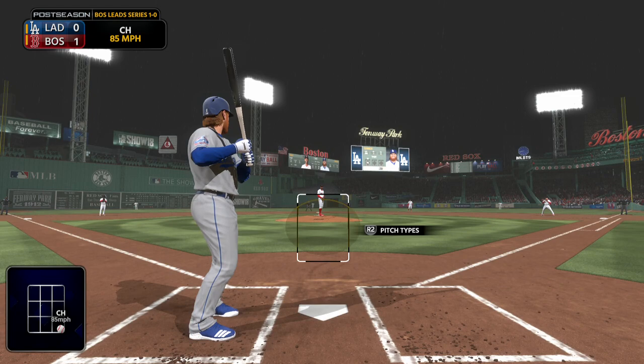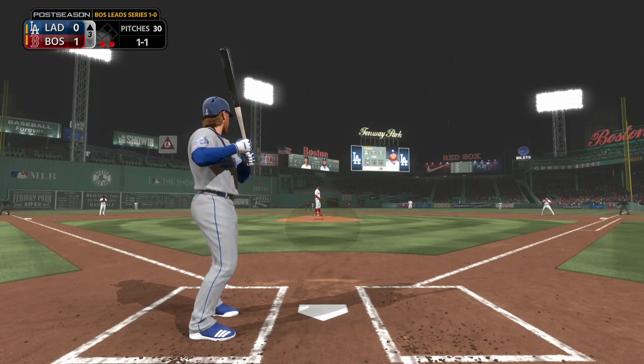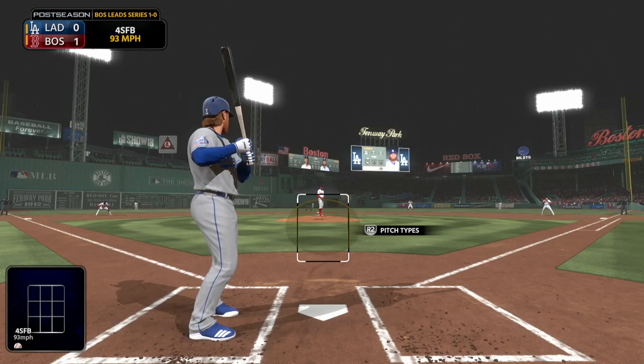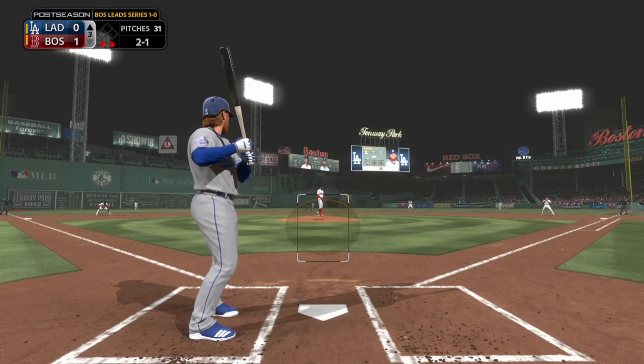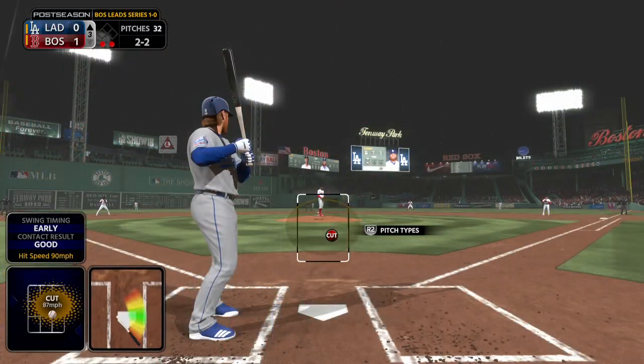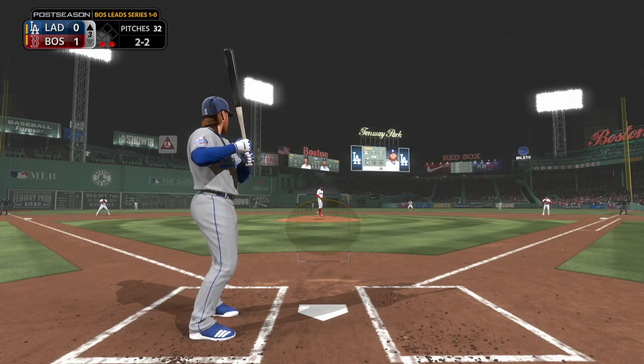A changeup that catches the corner for strike 1. The 1-1 pitch is laid off for ball 2. 2 out, nobody on. Turned on down the line, but this will be a foul ball as that evens things at 2-2. The 2-2.